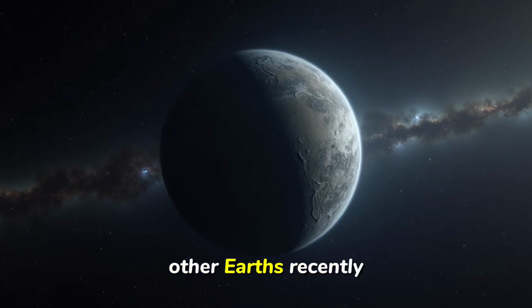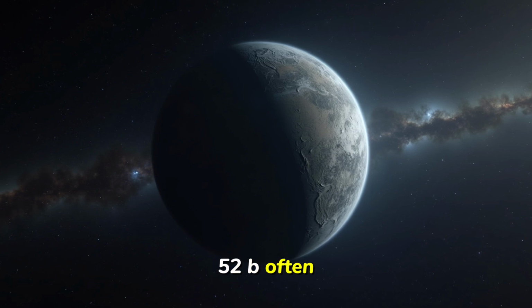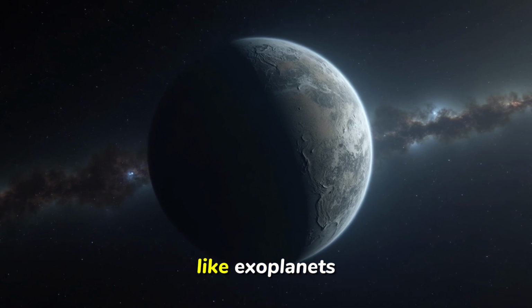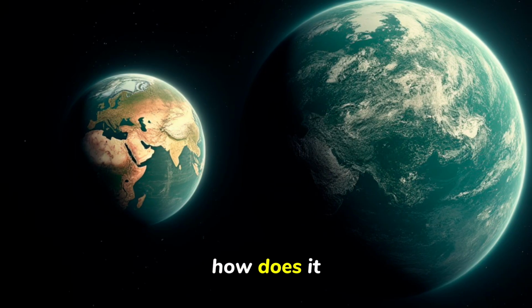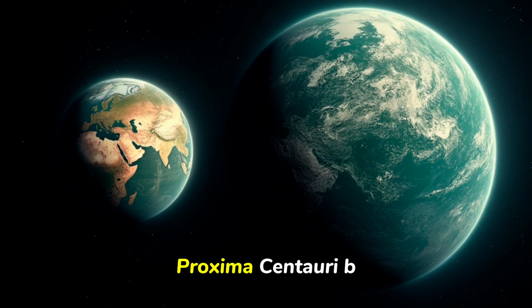Comparisons with other Earths recently discovered. Kepler-452b often comes up in discussions about Earth-like exoplanets. How does it compare to planets like Kepler-186f and Proxima Centauri b?